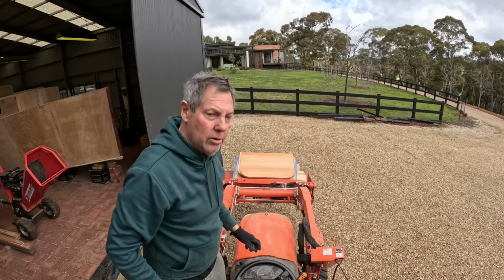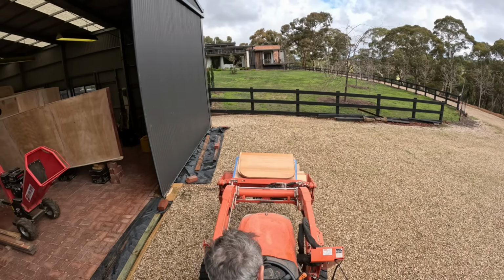Alrighty folks, I'm going to see you after brekkie when the rain has stopped, and I'll do another load of wood and keep on cleaning out the rubbish from the shed. All right guys, see you in a bit. All right, load number 4 coming up.